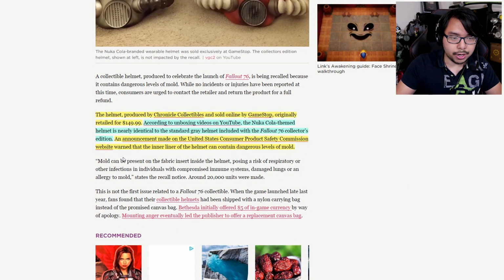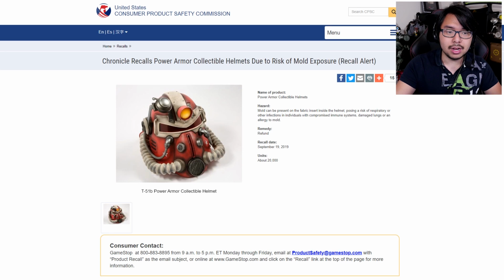And then finally, it reads right here, an announcement made on the United States Consumer Product Safety Commission website warned that the inner liner of the helmet can contain dangerous levels of mold. That's a big yikes. So the website in question is this right here. This is the official Consumer Product Safety Commission website.